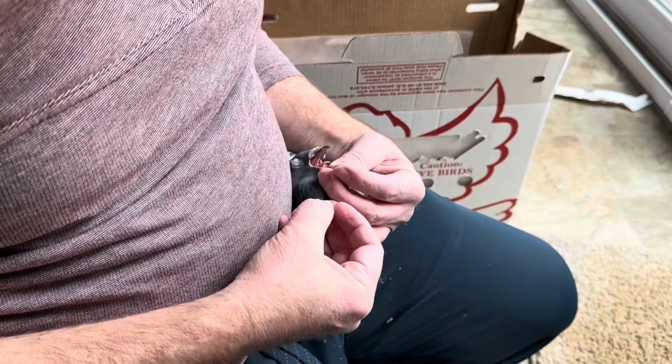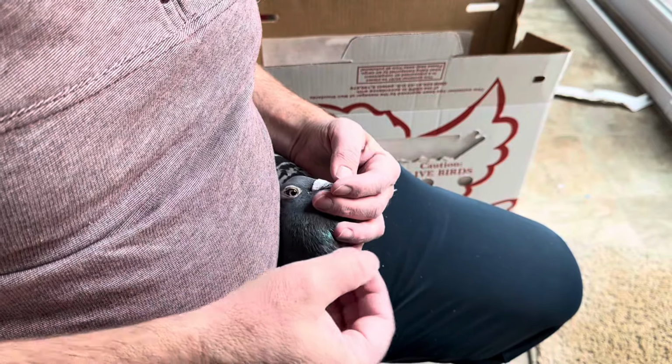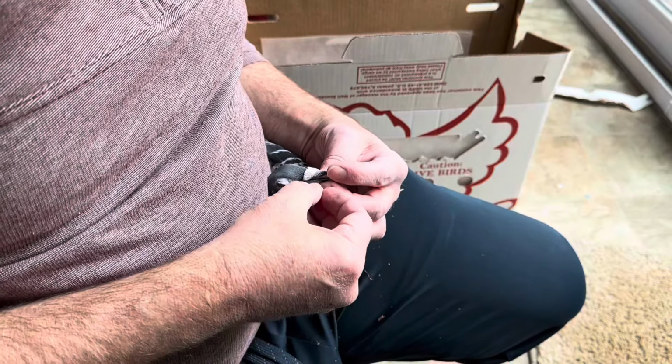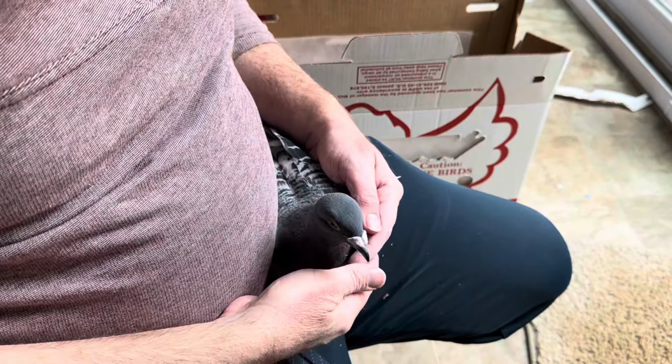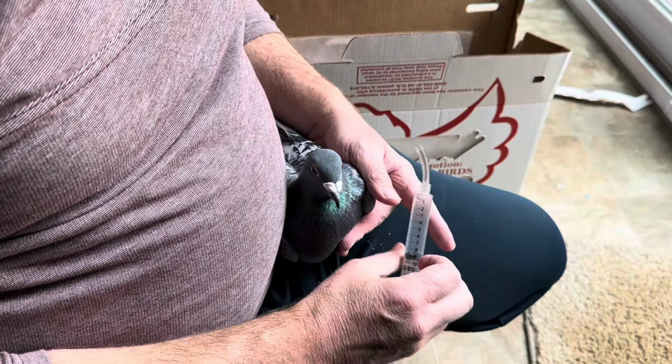Put one Ideal pill down there. And swallow it. Next one. Let him swallow that one. There we go. Now, got my syringe with water.